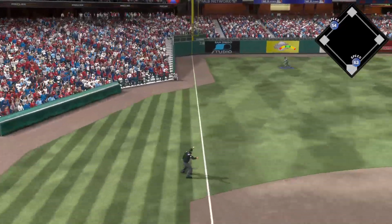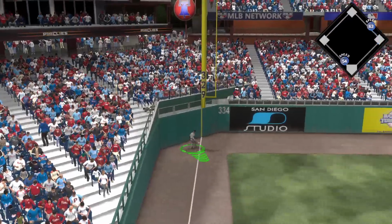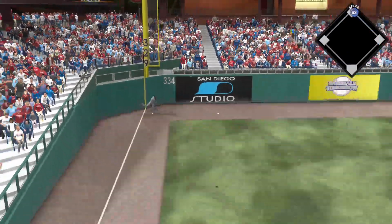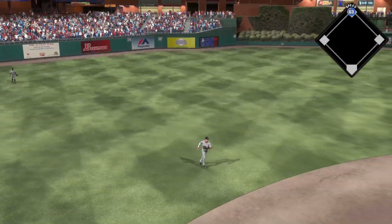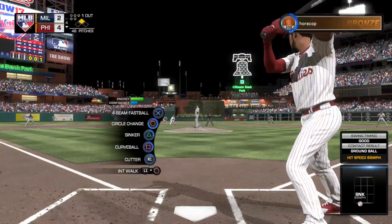Rounded down the third baseline. And that's a fair ball as this one gets by him at third. And the runner from second is in to score. It's 4-2. And he will pull into second with an RBI double. The left fielder, number 5.